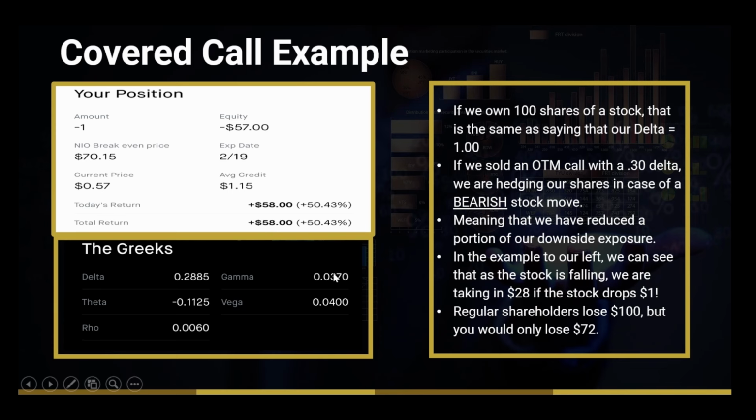So then, of course, our gamma would pull away from our delta because we're going further out of the money. So now we would go down from 28 to about 25 on our delta, and then rinse and repeat until our delta has rendered away to nothingness, and we can skip off into the sunset and pick out our Rolls Royce interiors, right? Because we're making money. So for regular shareholders, if the stock went down $1 and they had 100 shares, they're going to lose $100. But for you, because you are super smart and you sold this little 0.28, basically a 0.3 delta, you're going to be able to collect that $28 and you're only going to be out of pocket $72 instead of the full $100.